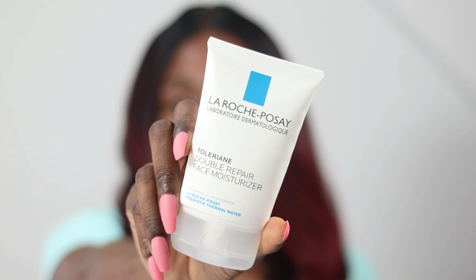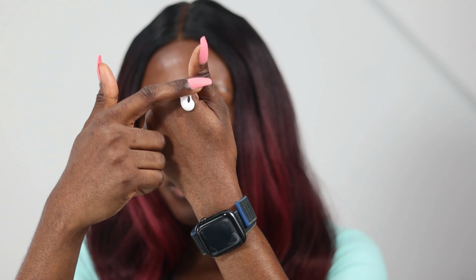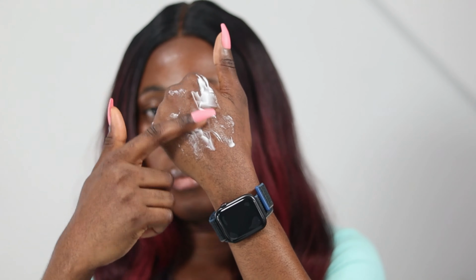So as usual, I'm going to do a hand swatch, one here and one here, then put the two together so you guys can see what it looks like. Starting first with the Toleriane Double Repair Face Moisturizer. This one. So this is what my hand looks like after applying the moisturizer. It's quite cooling. So next is the Toleriane Double Repair Matte Moisturizer for oily skin, combination skin.